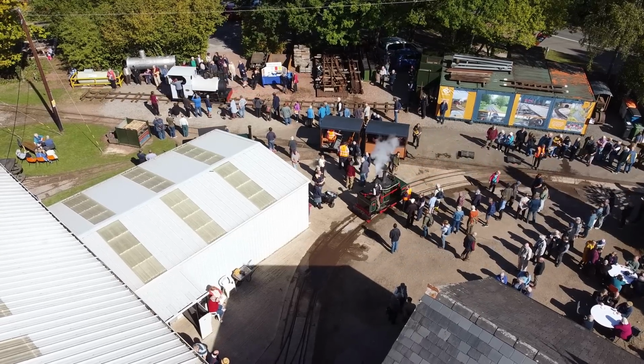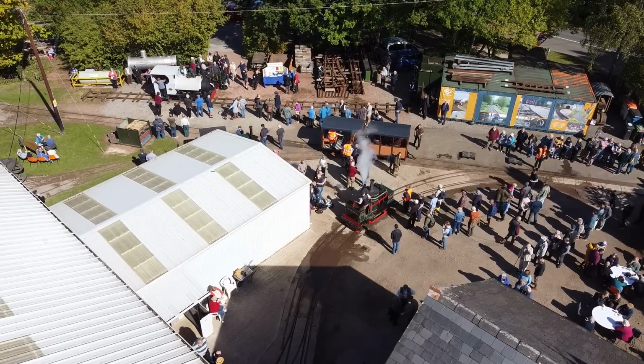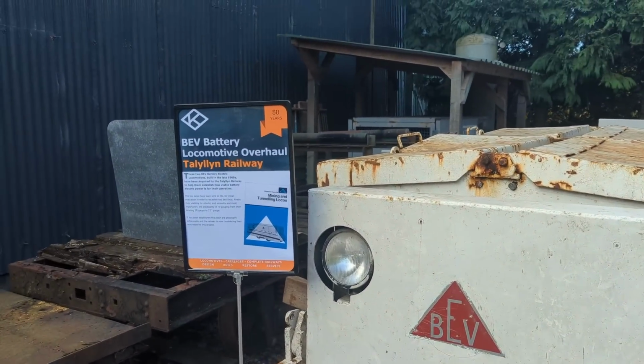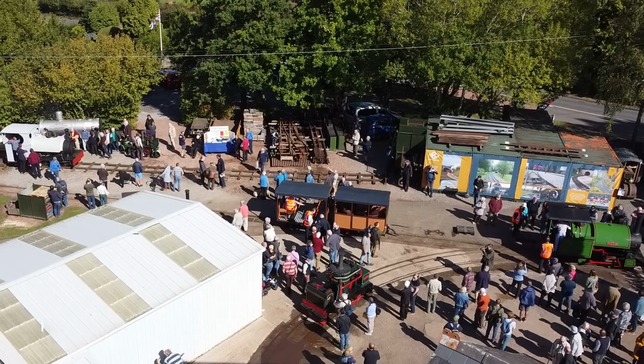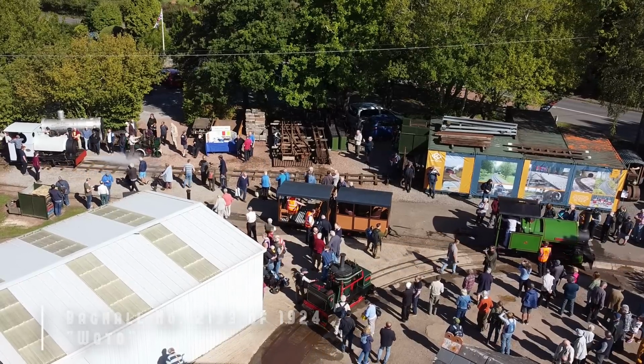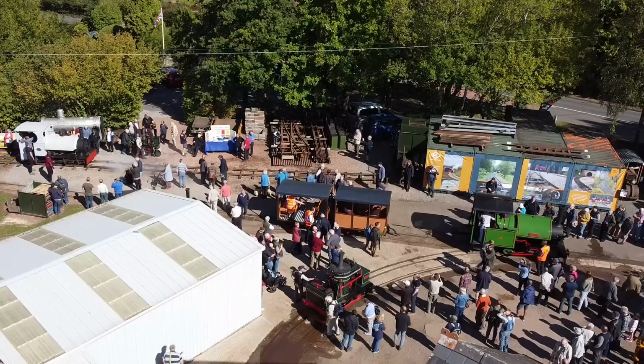Meanwhile, I had a little look around and stumbled across these BEV locomotives which are undergoing work for my friends over at the Talyllyn Railway, so that's something to keep an eye on. With Taffy out of the way, Woto could set back onto the train, ready to begin its turns of operating the passenger service.